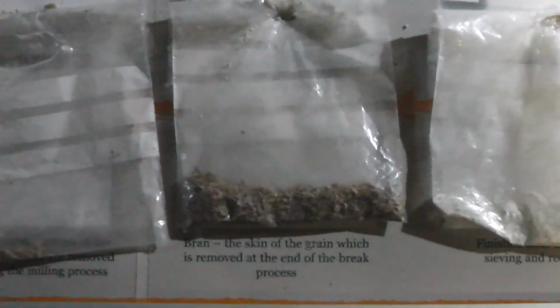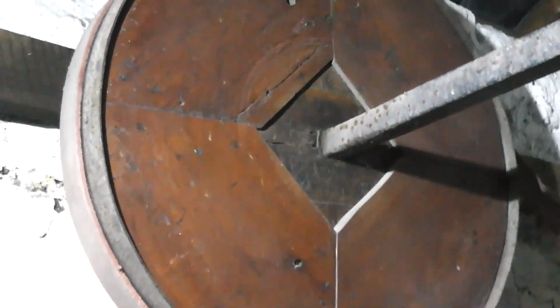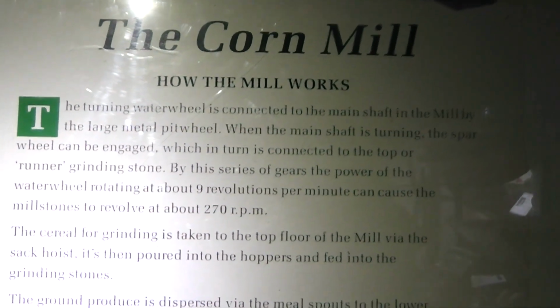Here's samples of the different stuff. You can see one of the big millstones, but that's not being used. And another one there. Just see the section turning. And also when they bought this place, it was in a really bad state and they've restored it. It's freezing in here. I actually really like the smell of it. It smells of grain and oil and wood. Pause if you want to read.